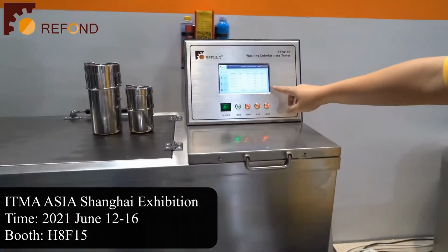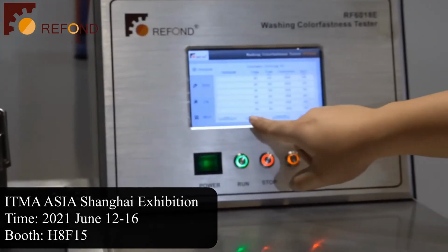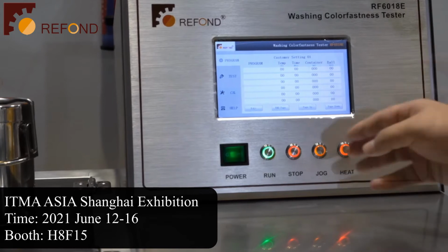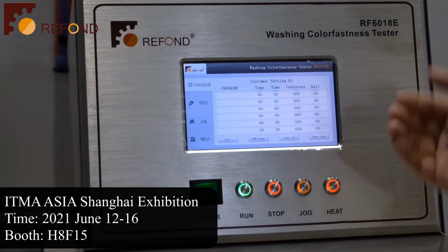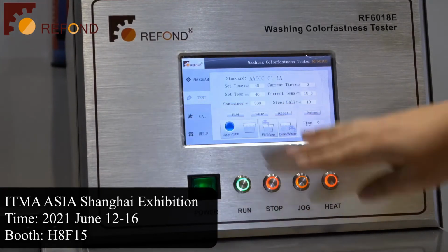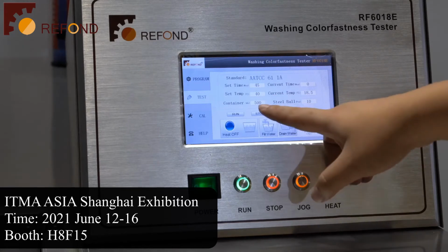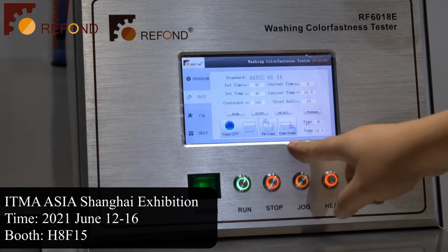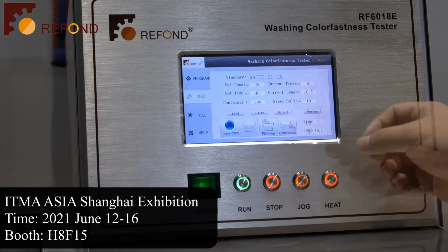Let's come to the touchscreen. Inside the program, we have 32 built-in programs, and also there are 24 blank customer setting programs inside. So if you just need to do the standard test, the machine is basically an open-the-box experience. And if you want to do some custom design test, you can also edit it in this page. In the test page, you can see all the information you need, like the time, temperature, and other test related parameters that you need to set. You can also turn on the heat, fill the water or drain the water in this page. The water temperature can be calibrated and provides good traceability.